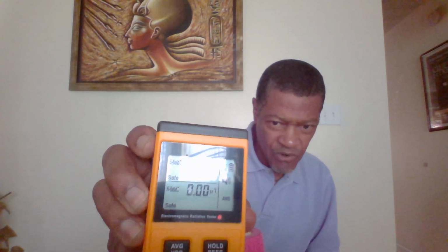It looks like 0 here because I can't point it. If I point it, it reads, but you can't see it. Even where the battery is, it's recording, but it's nothing harmful.